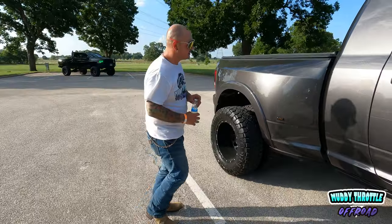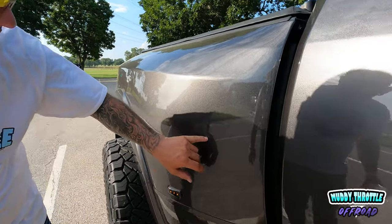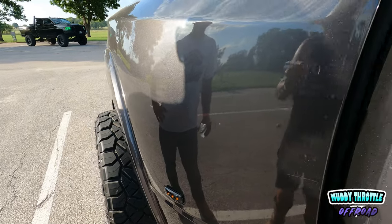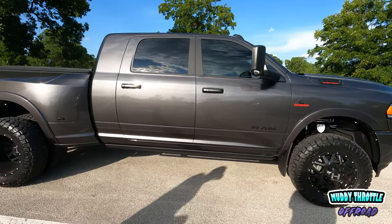No, rock chip, rock chip, rock chip. This thing's 3 weeks old. Yeah, but luckily this rock chip is on the protecting guard. Yeah, but I think it ate through it. If anyone has PPF on their truck, tell me if it's worth the $7,000, because I really don't want to pay it, but I also don't like rock chips.